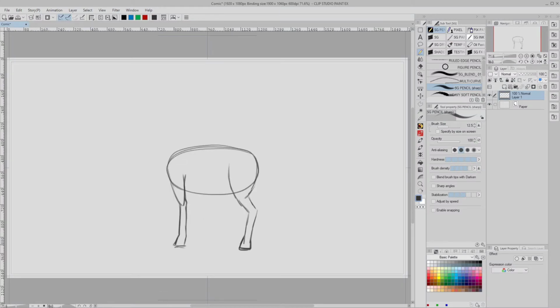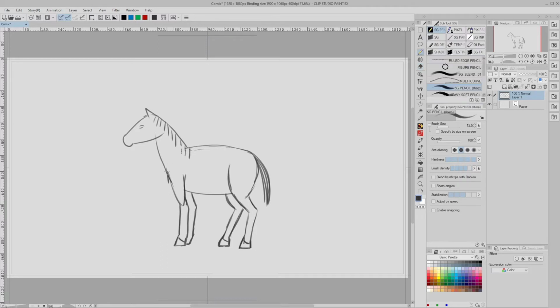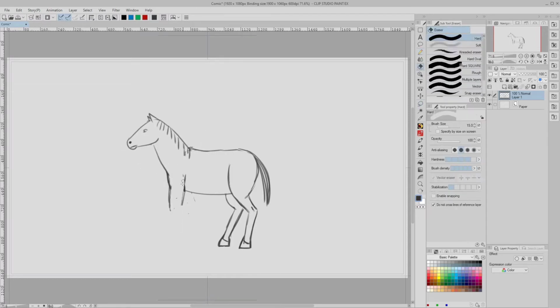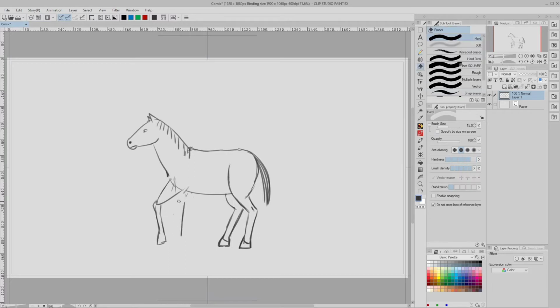Okay, so a horse has kind of a barrel-shaped body, and horses have a big bum like this, and they've got four legs that bend funny, and a horse has sort of a triangle-shaped head, and I think these legs are wrong. Don't they bend the other way? Yeah, they bend the other way, so how does that work? It looks like I don't really know how to draw a horse.